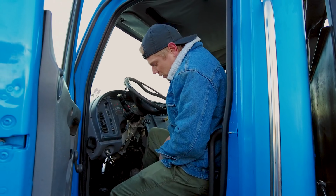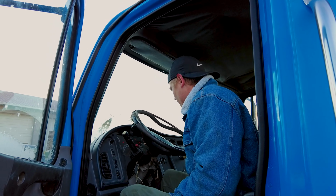You know, a lot of you people are going to be like, hey, man, come to Canada and start it. I mean, if you got frost on the windshield, you know it's cold. It's cold, man. You got to let that intake heater do its job. Yes, sir.